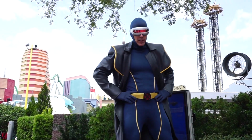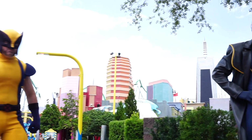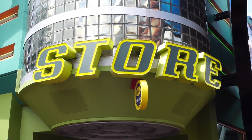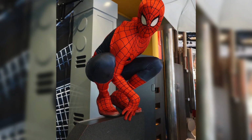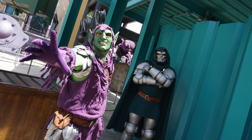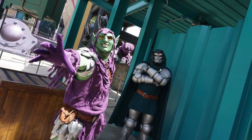But at the moment, characters seem to come out at specific locations throughout the entire day and take physically distanced photos with guests. Spider-Man has his own photo stop within the Marvel Ultimaverse store. I also spotted both Green Goblin and Doctor Doom just outside Fearfall.